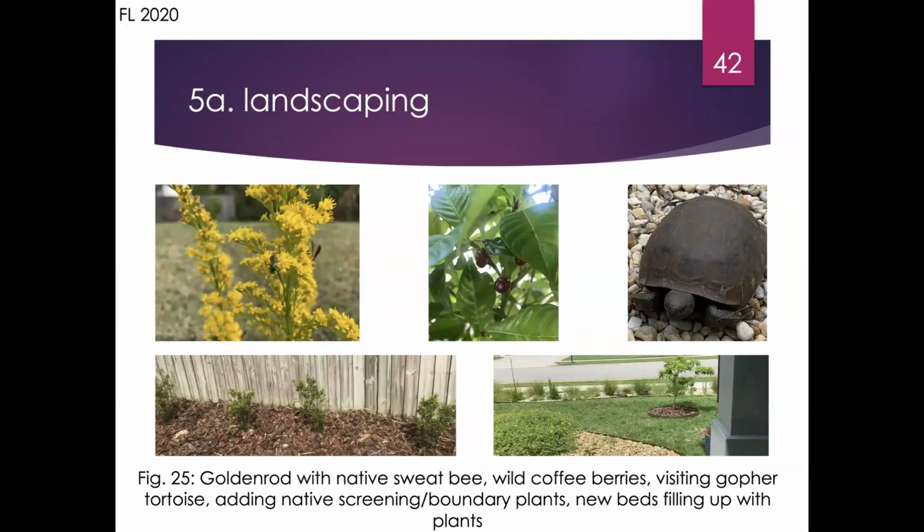And then this is the rest of the results that we get from it. As you can see here, we have a goldenrod on a goldenrod with a native sweat bee. I also had my wild coffee berries, my gopher tortoise, my friendly gopher tortoise. And then we were able to add in screening and boundary plants, just to be able to give me some division between myself and neighbors who, like I mentioned, they like to spray stuff.